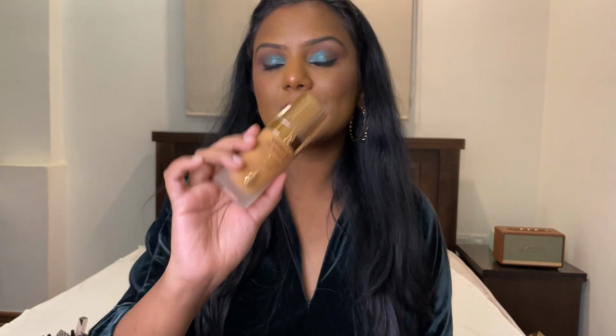This one does have a slight fragrance to it, like all other Charlotte Tilbury products, but it does not smell awful, or linger around the whole day. When you're applying it, you can smell it, but it's a very pleasant smell. It's not off-putting or anything. I really like that. So yeah, if that is something that you do not have a problem with, then this is definitely something you should look out for.